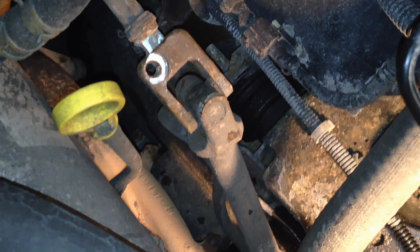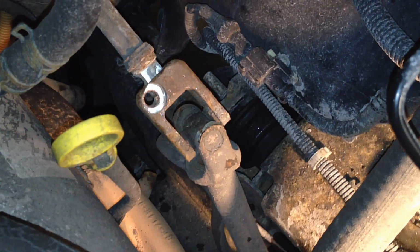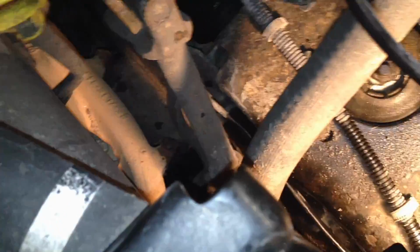we checked both U-joints by hand. They should be perfectly smooth, easy to turn any direction, swiveled around, no problems. And if it's not that way, you need to change this shaft.